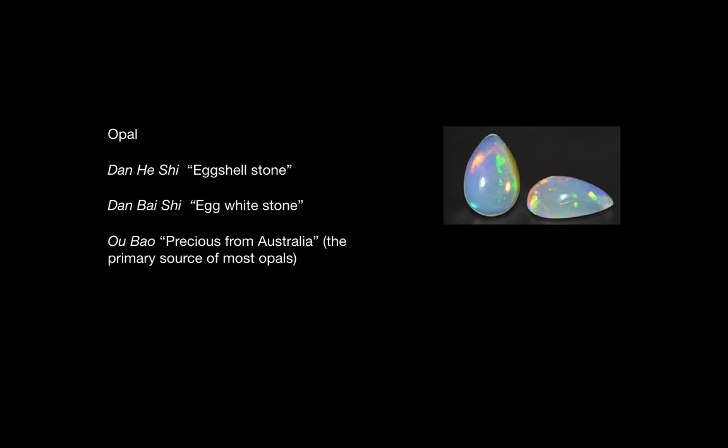Opal was known in ancient China as Dan He Shi, which means eggshell stone. It was also given the name Opal, which meant precious from Australia. It is interesting to note that the ancient mariners knew of a continent known as Australia. There's a book called Pale Ink, which details this history.